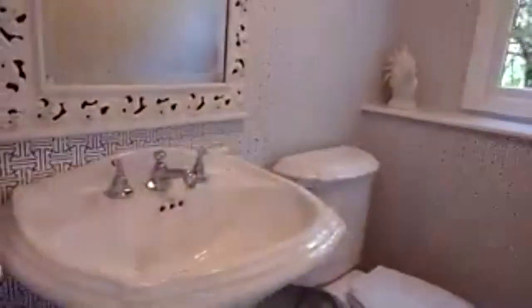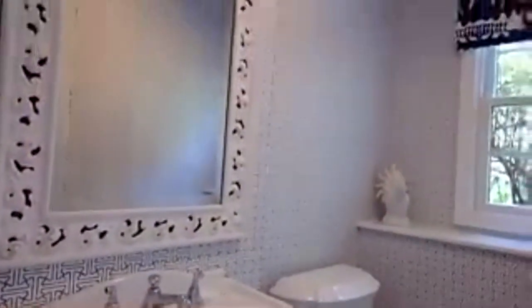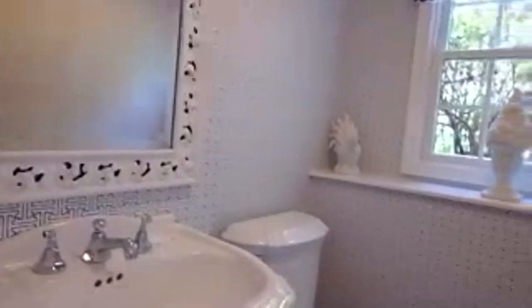And then we come through here and look to the left. There's a nice renovated powder room. This is the second powder room. Designer wallpaper, another valance, nice little window ledge, newer toilets and sinks.